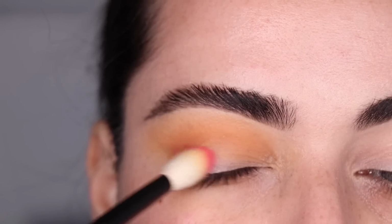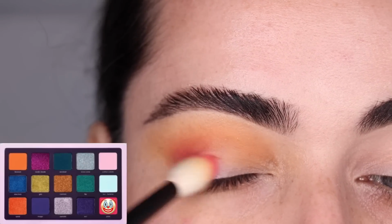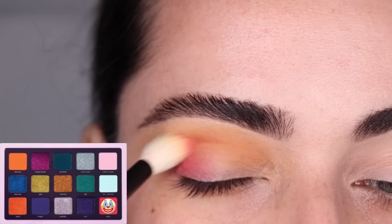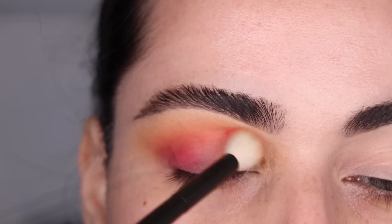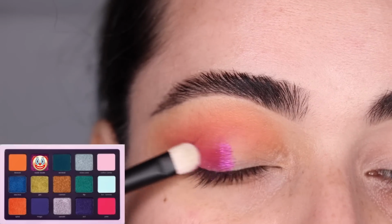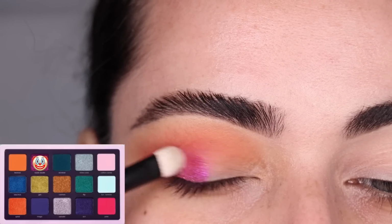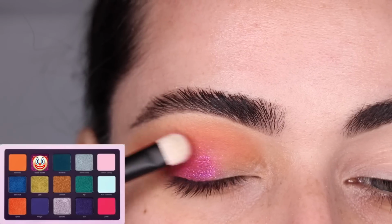So that is the color Firework on the crease. And on the outer corner with the same brush, I'm getting the color Joker and just putting it right here back and forth on this outer corner with the same number 16 brush. And I'm diffusing it into that orangey shade. I'm using the color Razzle Dazzle on my eyelid and taking it over the color Joker a little bit with my REPHR number 2 brush.